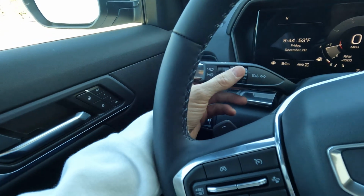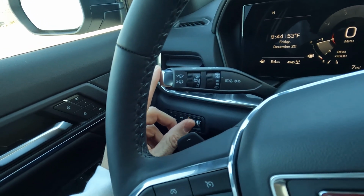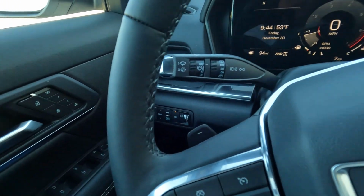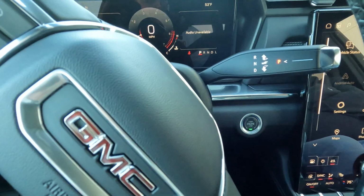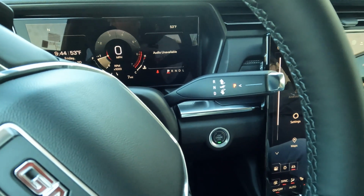Front and rear window wiper controls right here, and the button for cleaning your windshield off, running your windshield washer fluid. Yes, I just kind of snuck that funny stuff in there because I like to do that, and I'm sarcastic towards bad drivers. If you watch me regularly, you know that.